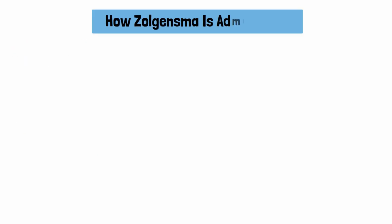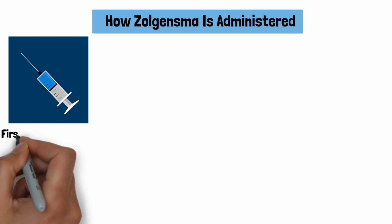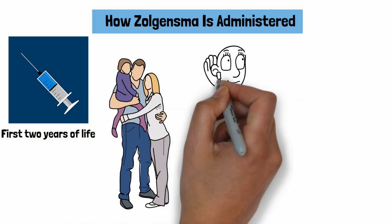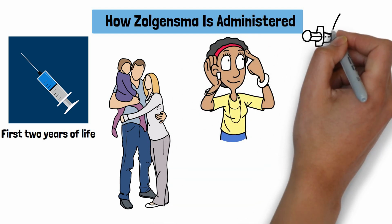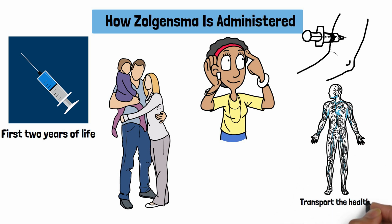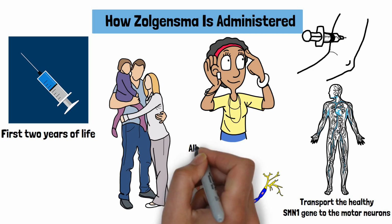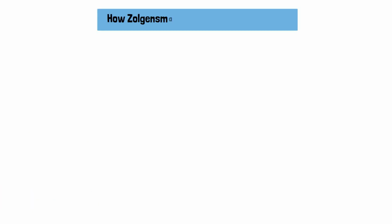How Zolgensma is administered. Zolgensma is administered through a one-time intravenous infusion, usually within the first 2 years of life. This one-time treatment is a huge benefit for families because many other treatments for SMA require regular injections or infusions over the course of a lifetime. Once the infusion enters the bloodstream, Zolgensma uses a viral vector, a harmless virus that acts as a delivery system to transport the healthy SMN1 gene to the motor neurons. The viral vector specifically targets the motor neurons that need the SMN protein the most, allowing them to start producing the protein.